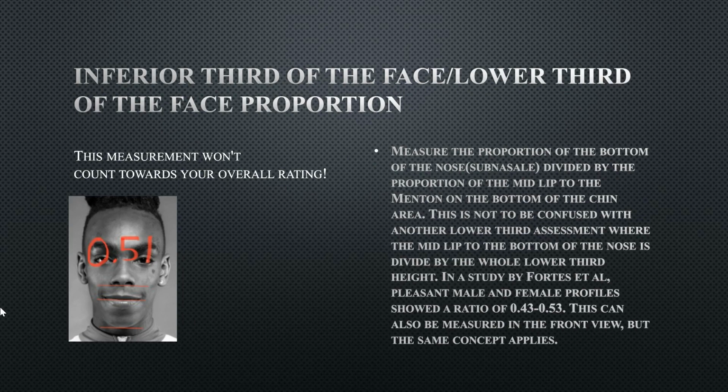Next, the inferior third of the face, or lower third of the facial proportions. This is not the equal thirds facial proportions or anything like that. This is a little bit different. This is another way of measuring if you have equal facial thirds for your bottom portion of your face. His is at 0.15, and preferably you want to be between 0.43 to 0.53. His is at the upper echelon of it, but the upper portion of his lower third has a good enough proportion relative to the bottom portion of the third. This is pretty much the lip measurement mixed in with the philtrum to chin ratio mixed in with the lower proportion. So this is all the measurements mixed into one to determine if your lower third proportion is favorable, which his is.